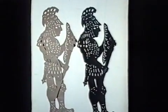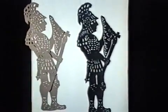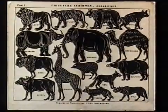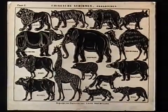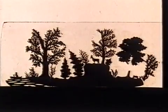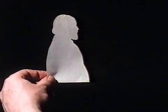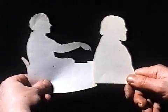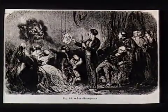A figure from the Greek shadow theatre, heavily influenced by the Turkish Karagöz. In the 17th century, the Asian shadow play becomes known as Chinese shadows in Europe. The scissor cuts derive from it. They were also projected. Silhouettes were either black or white. The white shadows are cut out as negatives and become enlarged positives when projected.